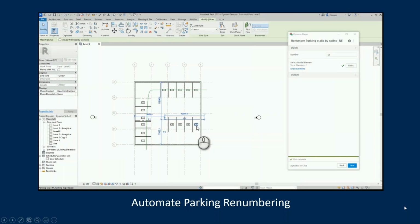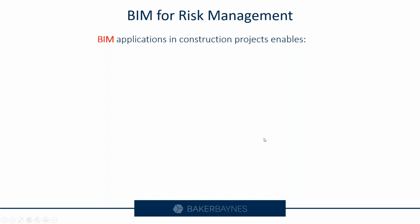So this is just one of the examples. This is something that can take a couple of minutes. Once you hit run, it's a 3-second process. So those were 4 examples. As I said, as we go through the series, we will run through different examples and also using your input as well as to what you would like to see, different portions of your workflow.